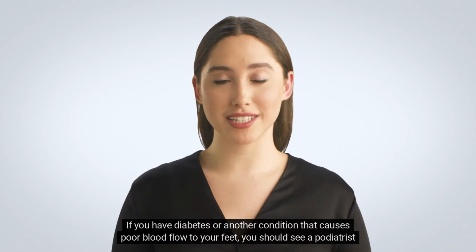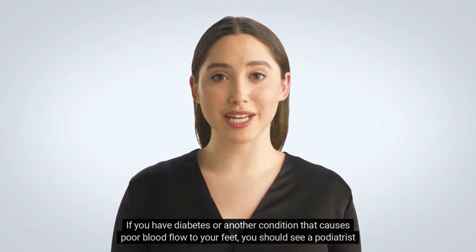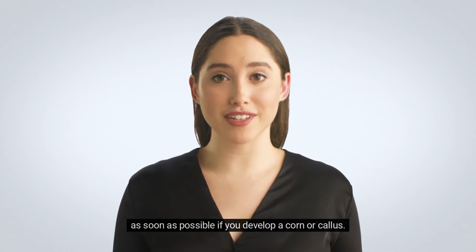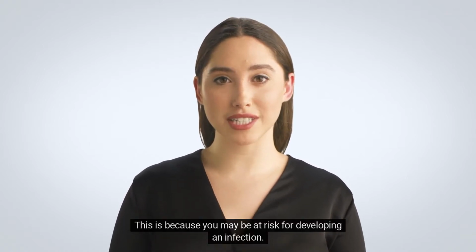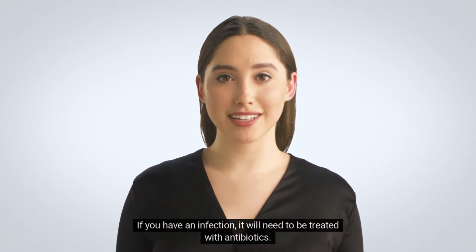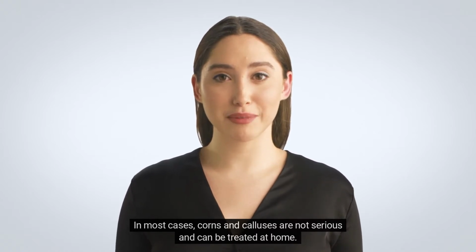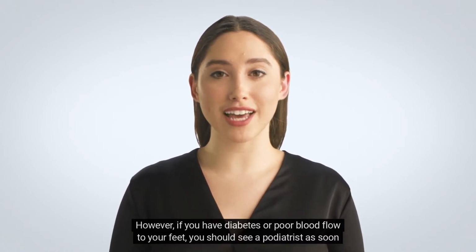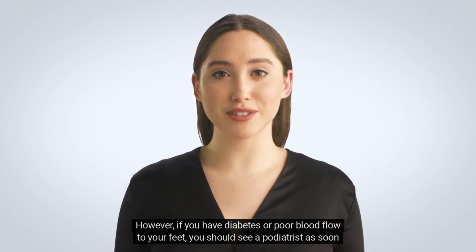If you have diabetes or another condition that causes poor blood flow to your feet, you should see a podiatrist as soon as possible if you develop a corn or callus. This is because you may be at risk for developing an infection. If you have an infection, it will need to be treated with antibiotics. In most cases, corns and calluses are not serious and can be treated at home. However, if you have diabetes or poor blood flow to your feet, you should see a podiatrist as soon as possible to avoid complications.